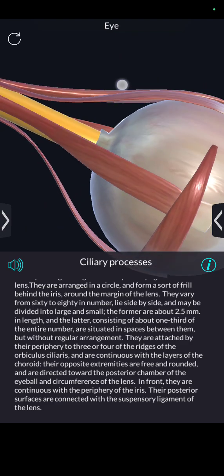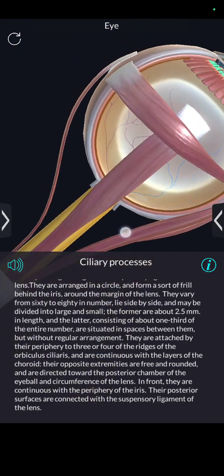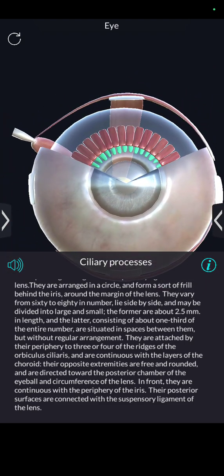They are attached by their periphery to 3 or 4 of the ridges of the orbiculus ciliaris, and are continuous with the layers of the choroid. Their opposite extremities are free and rounded, and are directed toward the posterior chamber of the eyeball and circumference of the lens. In front, they are continuous with the periphery of the iris. Their posterior surfaces are connected with the suspensory ligament of the lens.